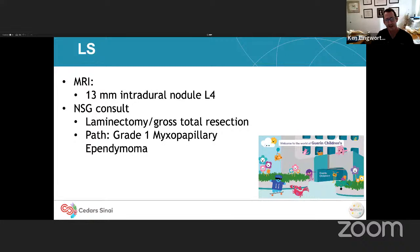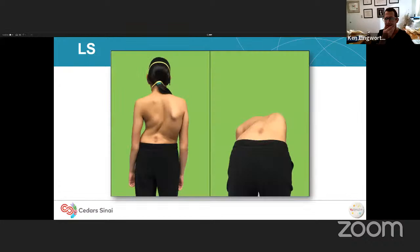Sent to the neurosurgery team, they elected to do a laminectomy as well as a gross total resection. And on pathology, diagnosed with a grade 1 myxopapillary ependymoma. She did very well after that procedure. And then she presented about six months later after all of her neurosurgical teams and oncology team says that she was doing well, but continued to have progressive deformity per the family.